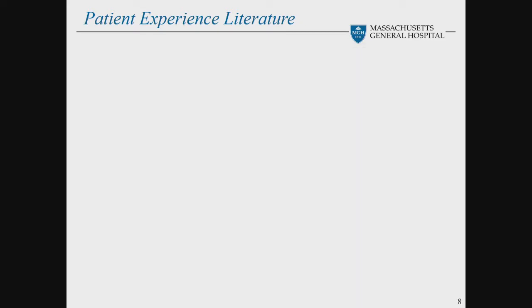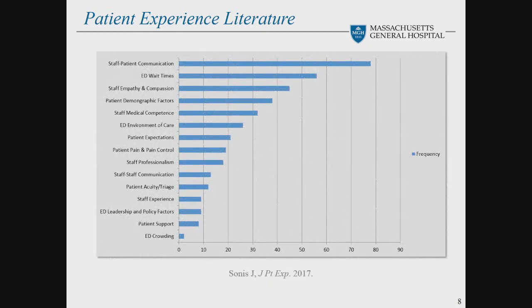But we found that in 2016 and 2017, when we wanted to look at this in a more structured way, there hadn't really been a very recent systematic review looking at, okay, well, what are the most cited themes? What should we focus on? And so we set out to do that. And our results actually surprised us a little bit. So far and away, the most frequently cited factor driving ED patient experience was staff-patient communication.